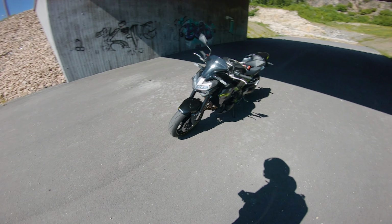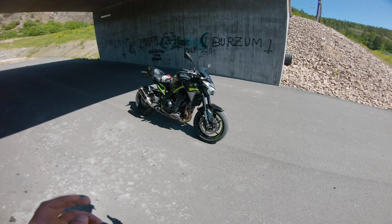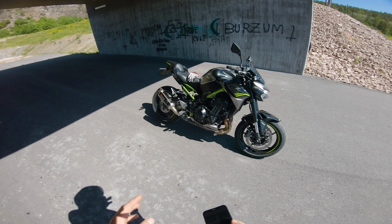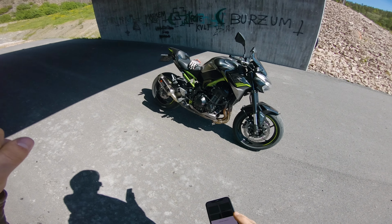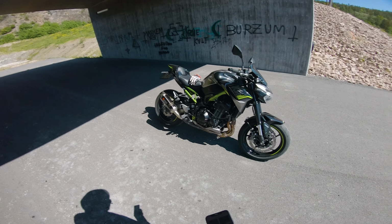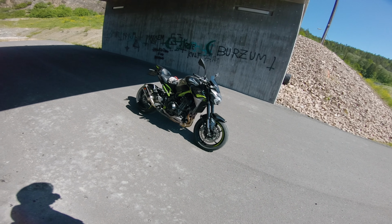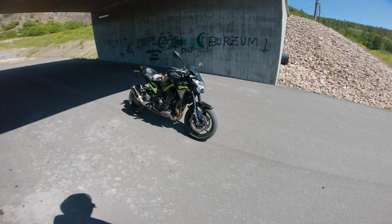How much to buy the Z900? In Norway, it's about 163,000 NOK. Does it wheelie? Yes. How is the sound? It's weird because when I'm riding slow, I hear this punchy bass, but when I speed up, the sound kind of disappears behind me. So yeah, it's kind of quiet, but I'm sure it's way louder than the original one. What's the top speed? I think the top speed is around 217 kilometers an hour, which isn't that much, but it's way more than you would need.